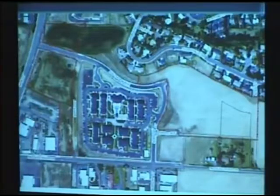Looking to the north, this is Indian Hills Drive. You have primarily single-family dwellings located there, but they do transition to more duplex and multifamily further to the north. And then primarily commercial to the south.